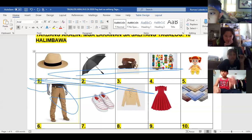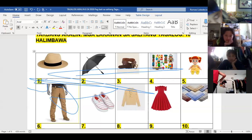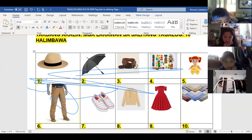I have a question. What is it? What's number 4? Is it toys? Yeah, what is toy in Tagalog? Or what is a doll in Tagalog? I mean, number 4, those are toys. So what is the Tagalog for toys?